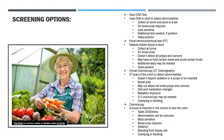The third one is going to be a virtual colonoscopy, or a CT colonography. This is basically a CT scan of the colon to detect abnormalities. With this, it does not require any sedation or a scope being inserted into your rectum. It can require tubing being inserted into your rectum so that air can be used to inflate your colon so that they can see the colon better.